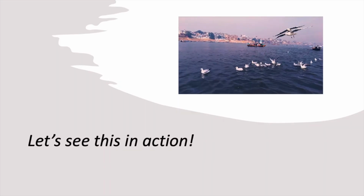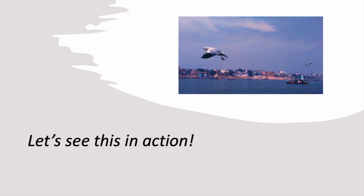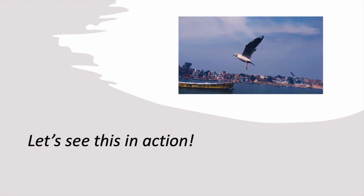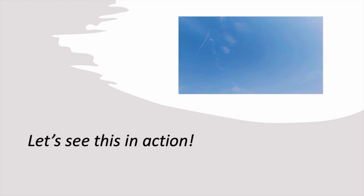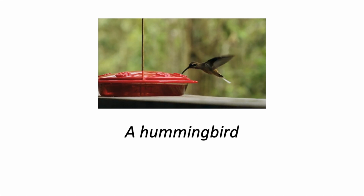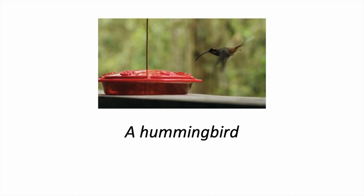So let's see this in action. Here we have some seagulls flying around the port in the water. Look at those wings flapping. You can really see the different sections of feathers. Hummingbirds' wings are fascinating. They actually flap so many times in a minute, and this video has been slowed down so that you can see the wings flapping, otherwise you wouldn't be able to see it very well, you'd just see movement.